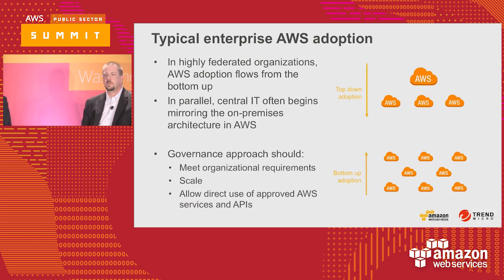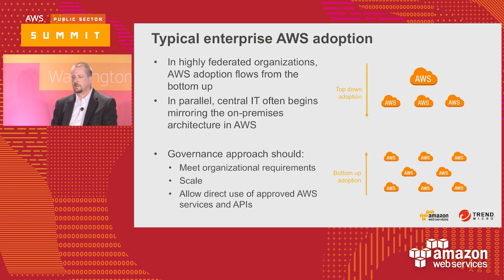So we see the typical adoption rate for enterprise and for public sector organizations is the primary driver to get into the public cloud is the agility afforded to application teams. So it's the teams who really want to drive value to the organization. They're at the bottom of the organization. These are the parts of your team that really want to get access to these services and start to be able to deliver faster value, faster iterative technologies.